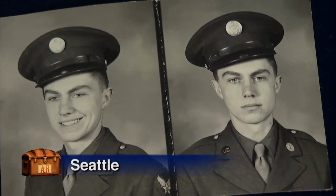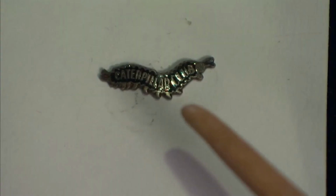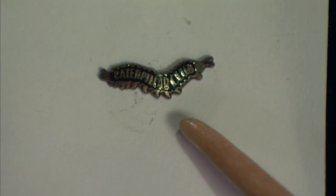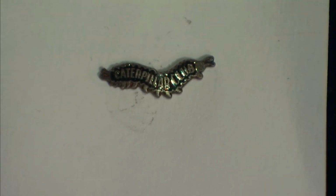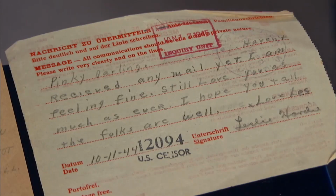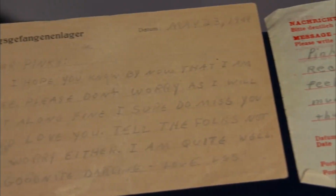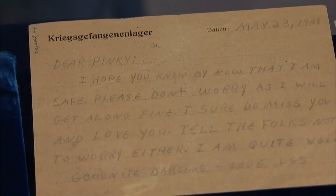The guest's father was a prisoner of war, and this is the collection that the guest brought. Her father had also received a caterpillar pin for successfully parachuting out of the plane and walking away. Caterpillar pins were a rare honor given by the Caterpillar Club, an informal association of people who have successfully used a parachute to bail out of a disabled aircraft. Additionally, the guest had her father's original wallet card and a couple of cards he sent from the prison camp, one of which reassured his wife of his safety.